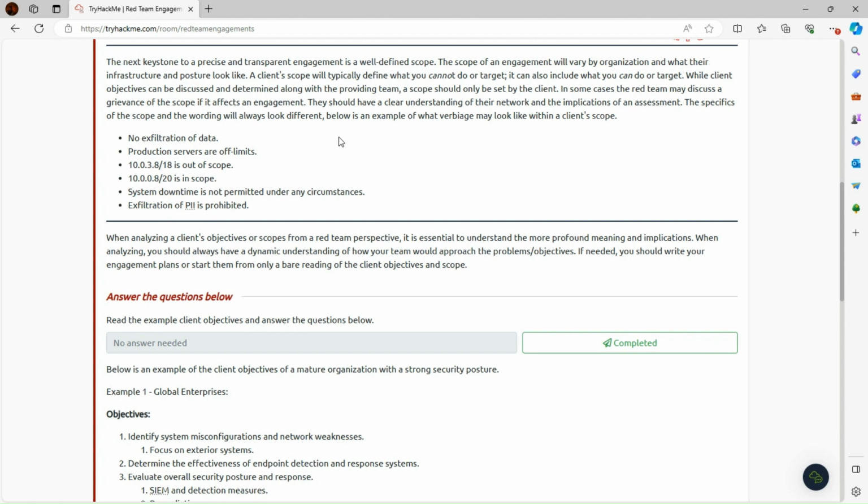So this is pretty cool, right? I mean, it's teaching you what it is, and it's a very important first step when you're getting ready. So if you were on a red team, this would help you understand what you have to set first.